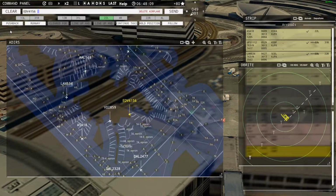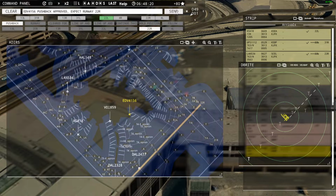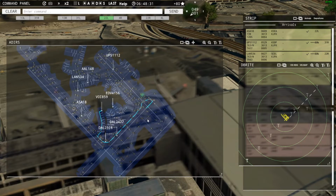JetBlue 2702, runway 22 right. Line up and wait. Ground behind next 22 right. Push back through. Endeavor 4156, ground 22 right. Push back approved.